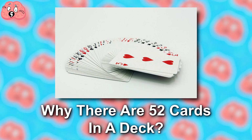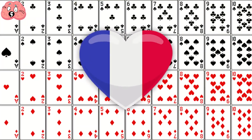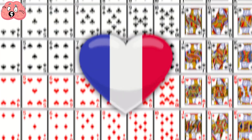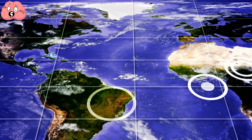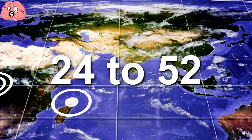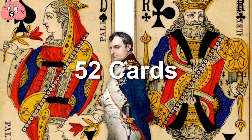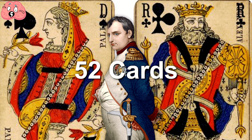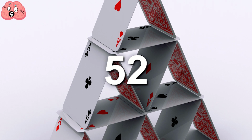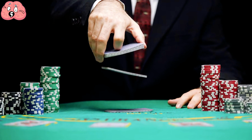Why are there 52 cards in a deck? It's the French we can thank for there being 52 cards in a standard deck. Different countries developed different versions of card decks, which range from 24 to 52 cards. The French version had 52 cards, and this became the most popular worldwide, spreading easily because of French and English colonialism.